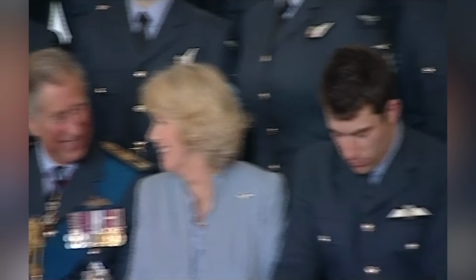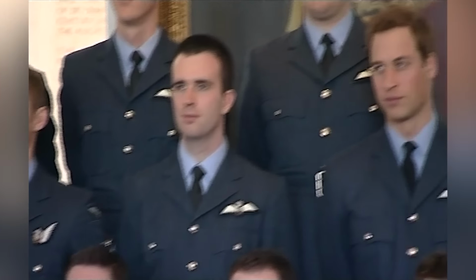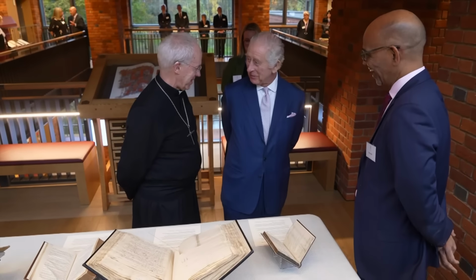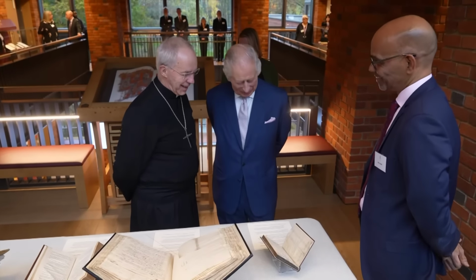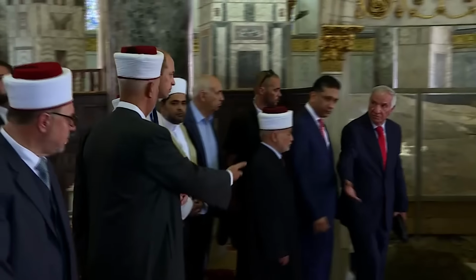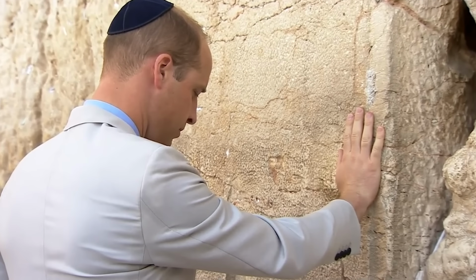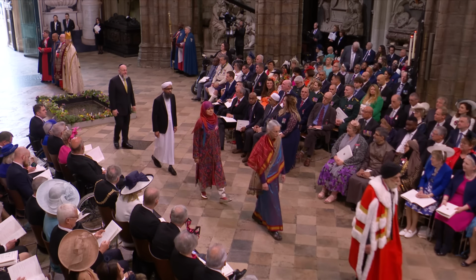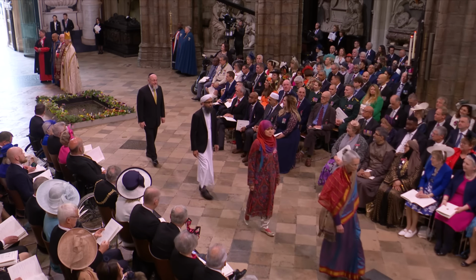The monarch of the United Kingdom is also the supreme governor of the Church of England. Whilst Charles is a strong Anglican Christian, William does not share his father's deep interest in faith, although he does display an obvious respect for religious traditions. This perhaps reflects a wider trend of a more multi-faith yet increasingly secular modern Britain.